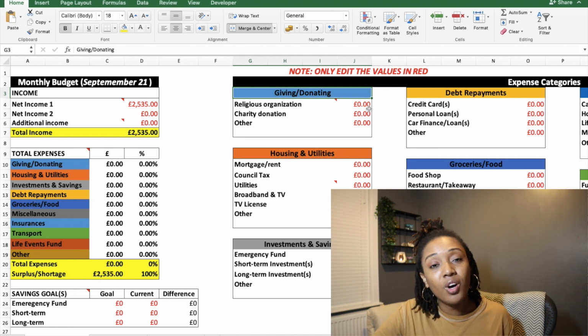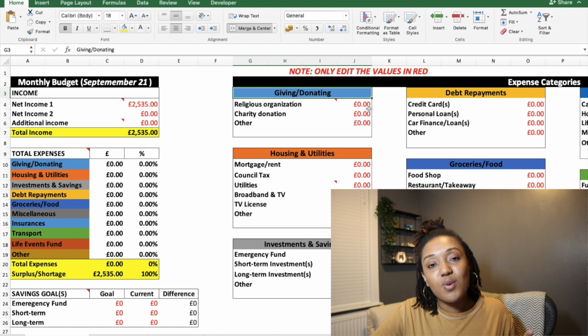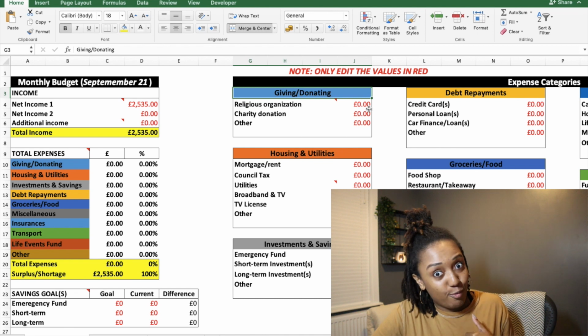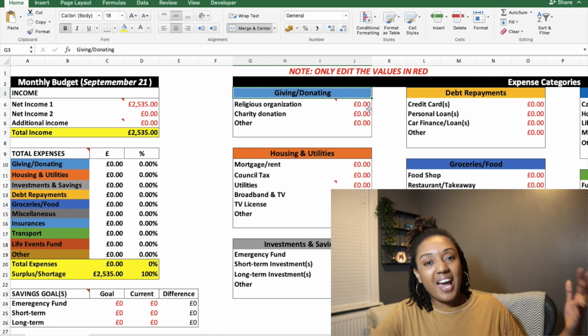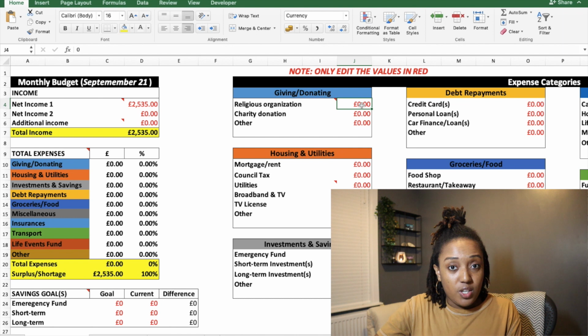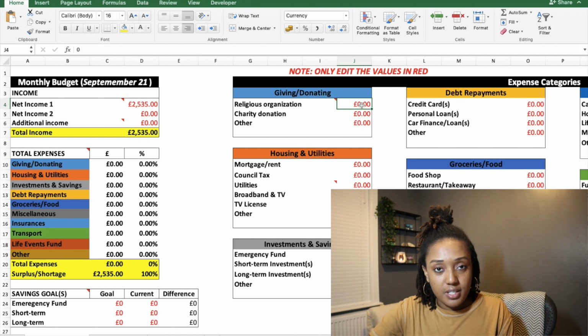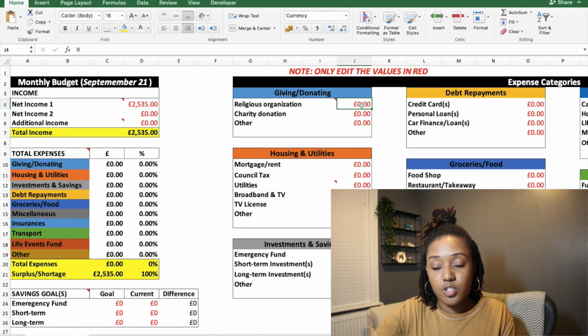When you have more, you should really be doing more to give more. And so if you start now when you have less, it becomes much easier. So I've been told, I'm not wealthy yet. It becomes much easier when you get to larger amounts of money to give it away. Whether you give to a religious organization or a charity or to a family member or a friend or whatever it is, that could go under giving and donating.